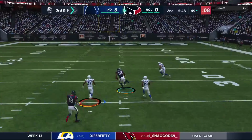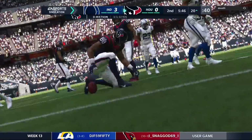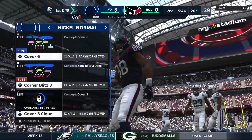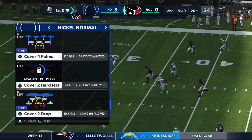Now it's Watson. And he's got his man in stride, complete. And he is going to have a Texans first down as they're able to get the 3rd down conversion. A first down and then some. Give him 29 yards.